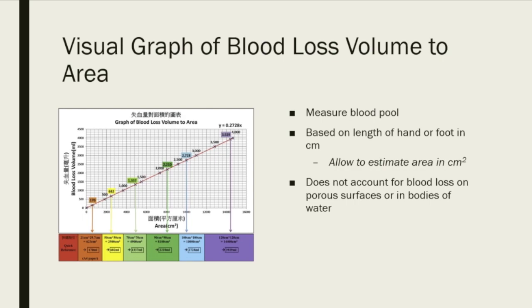So I would measure my foot in centimeters, walk alongside the blood puddle, and then I would be able to estimate in centimeters squared how much has actually been lost. Now again, this doesn't take into consideration blood loss on porous surfaces or in bodies of water. I can't just walk around a big old pond because there's blood in it, right? It's diluted. I'm going to have an incorrect estimation.